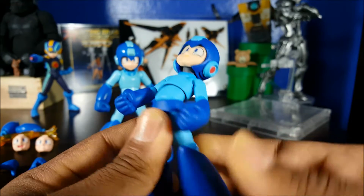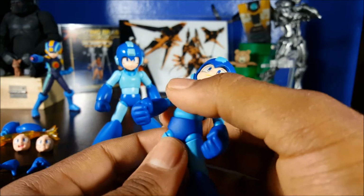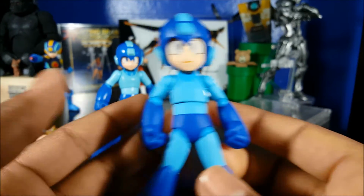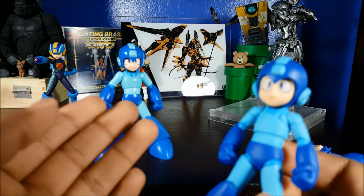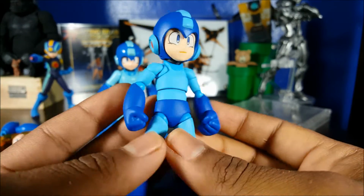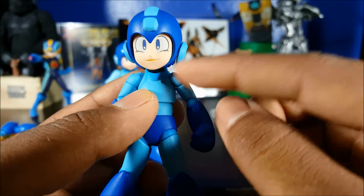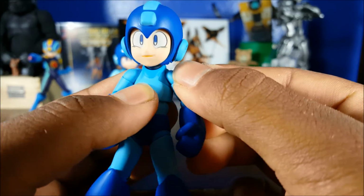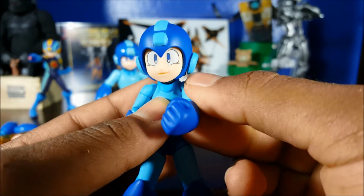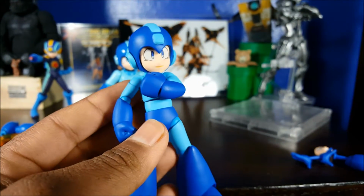Here's the arch. Look. Man, I can't stress this enough, but the articulation is just vastly superior to the D-arts one. I mean, the D-arts one can at least definitely pull off the iconic Mega Man poses, but this guy goes up and beyond. And he has this sideways cut at the shoulder, so he can have somewhat more movement. Look at that. So you can actually have his arm across his chest. Look at that. That is ridiculously impressive.